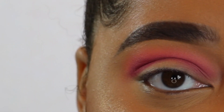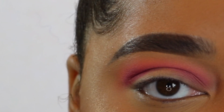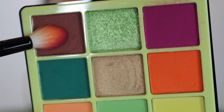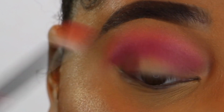That took a minute to get it blended out, but once you have it there, I do like this color combination. But these two colors are very dry, so trying to blend them together did take a little bit of effort. Same brush, and I'm going to pick up this color and carefully tap that on the outer corner and then bring it up to meet it at the crease.